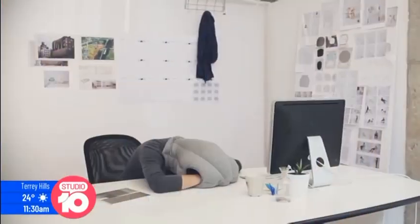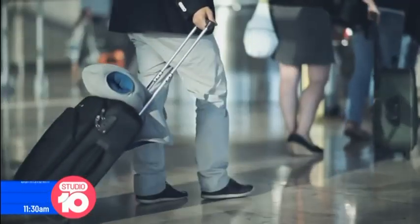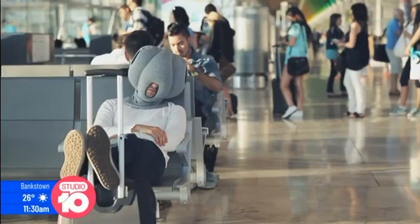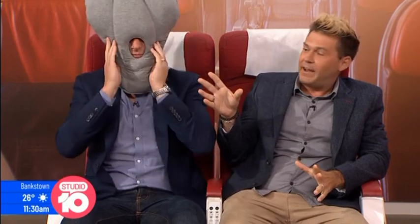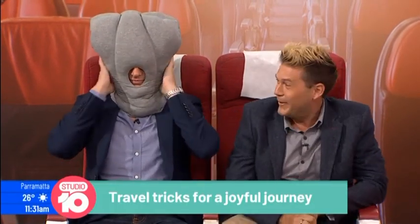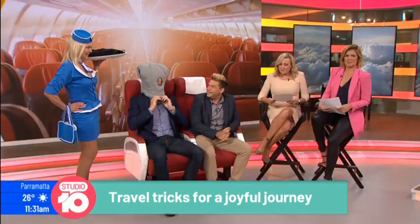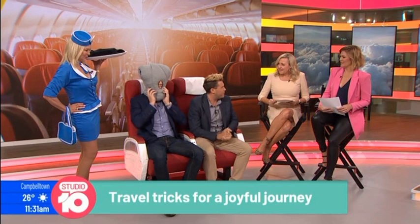And what are the side bits for? Your headphones? No, if you go forward on a tray table, you can put your arms through the holes and actually cross your arms inside. And the added benefit is that nobody on the plane will want to sit next to you, so you might get a few spare seats as well. You do look like a flight risk, don't you, when you're wearing this? They've actually been around since 2012, but I haven't seen them in airports.